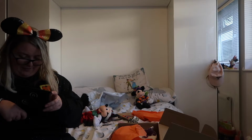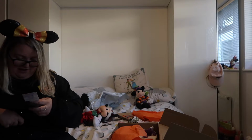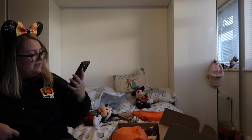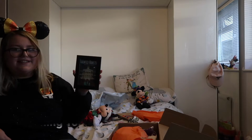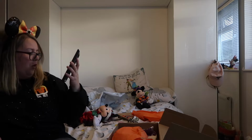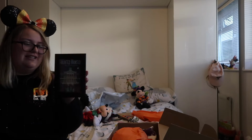So this must be from Earning Your Ears. And that's so cool. Their business cards are like a Fast Pass reminder. It's a Haunted Mansion print from California in a photo frame, and it's got the hitchhiking ghosts on it. And it says, The Haunted Mansion, waltz into the afterlife. Now, if you know me, you know that Haunted Mansion is literally my favourite ride, and it makes me so happy that I've got this in a frame.